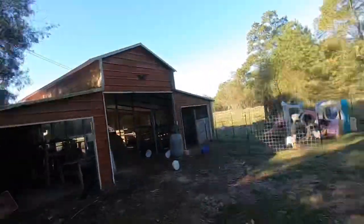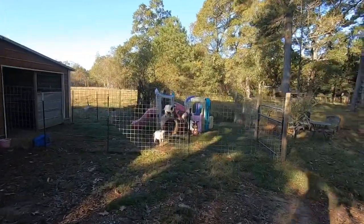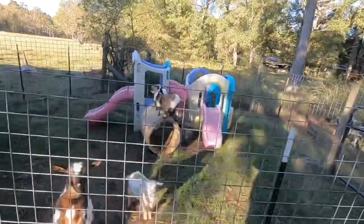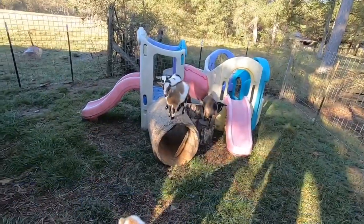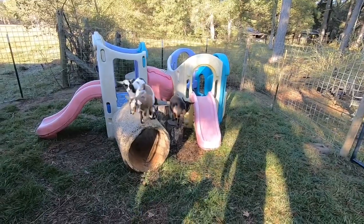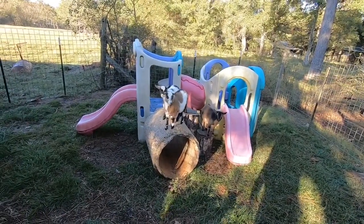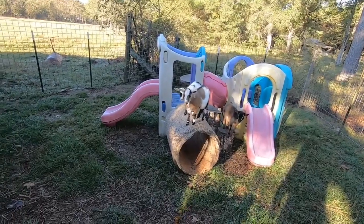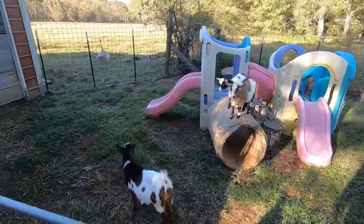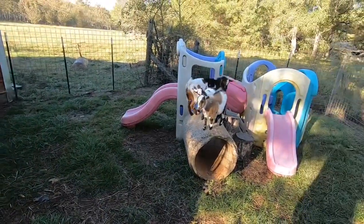Well, let's go over here and feed these little baby goats. Let y'all see them. They're in the playhouse hollering and screaming right now. What do you say, Willow? What y'all doing, girls? Huh? How y'all doing this morning? Y'all hungry? Y'all hungry? Huh, Lippy? I said, well, yeah, I'm hungry. Huh, Willow? You hungry, girl?